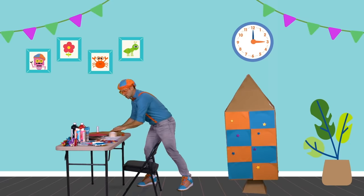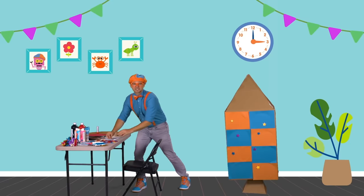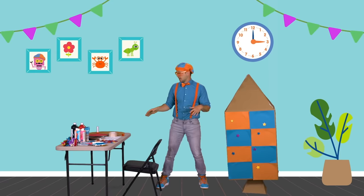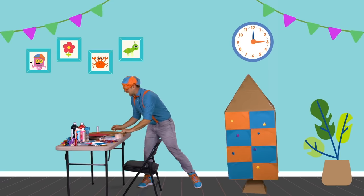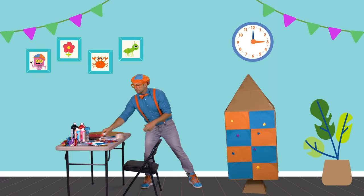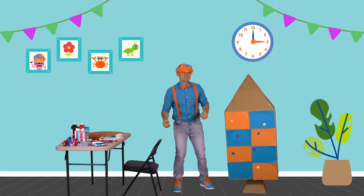All right. So as you remember, we have to spell my name on it because that's what was on the plans. But before we do that, let's do the top of the rocket ship. Remember what color I said I was going to paint it?